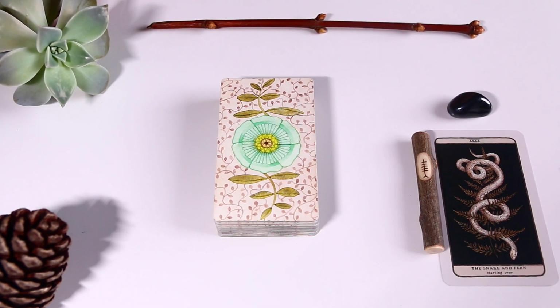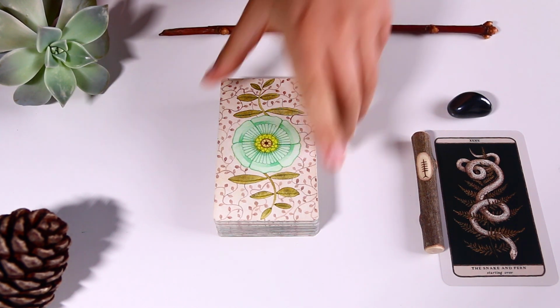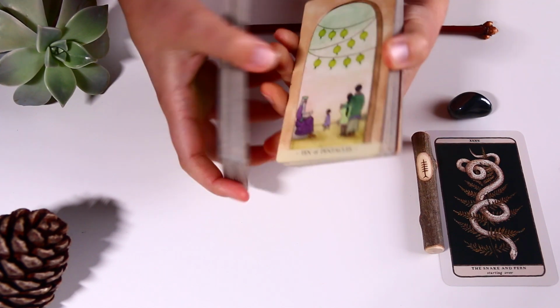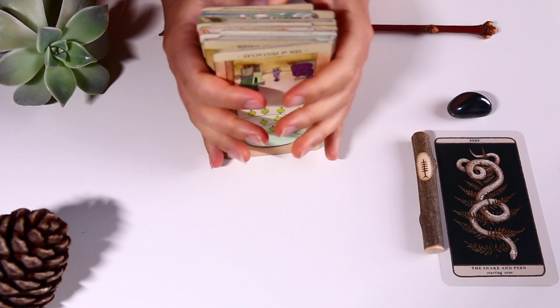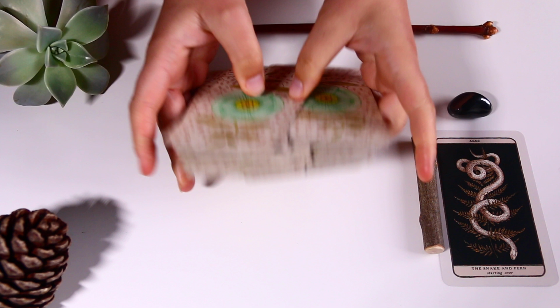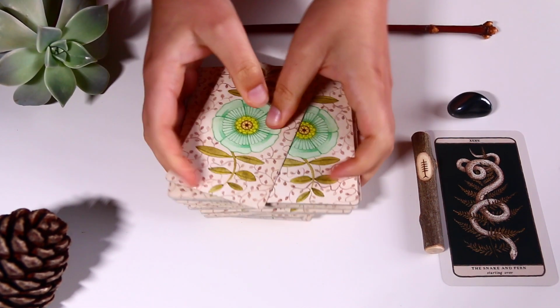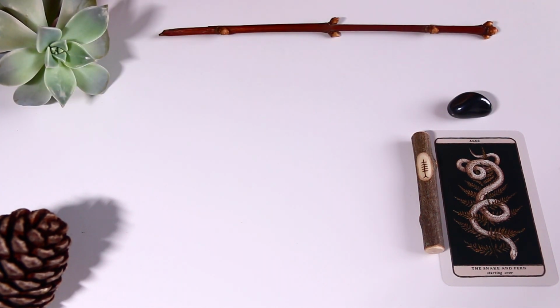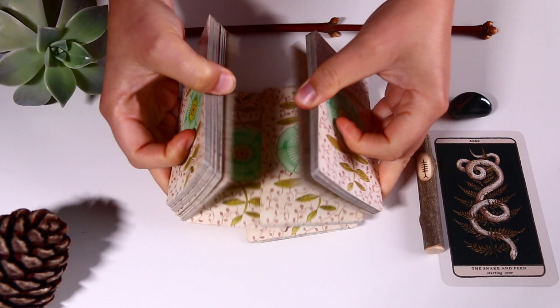Hello my loves, and welcome to your reading if you picked the snake and the fern in pile number 3 with the yew ogham stave and the obsidian crystal. We're going to be using the Mara Lunne tarot deck with these gorgeous watercolor drawings. You can find the names of the decks that I'm using in the info box below. Sometimes if they are currently present on Amazon, I do share the Amazon affiliate link as well, so feel free to click on those. So let's see what urgent messages Spirit has for you.